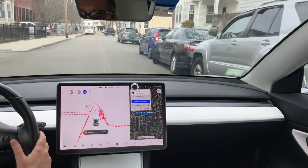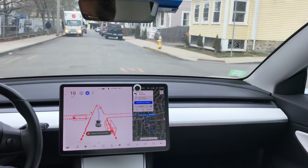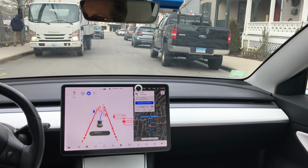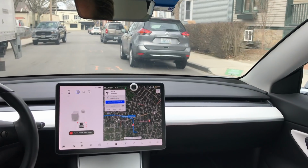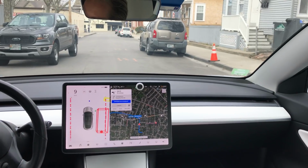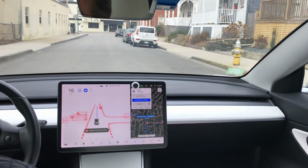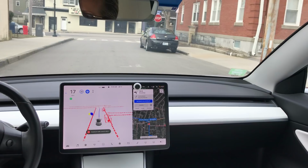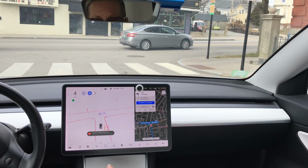Turn back up this speed limit. So this is interesting. I'm taking it over here because there is an oncoming car. Okay, let's try this again, and hopefully I won't have such nice people letting me out.